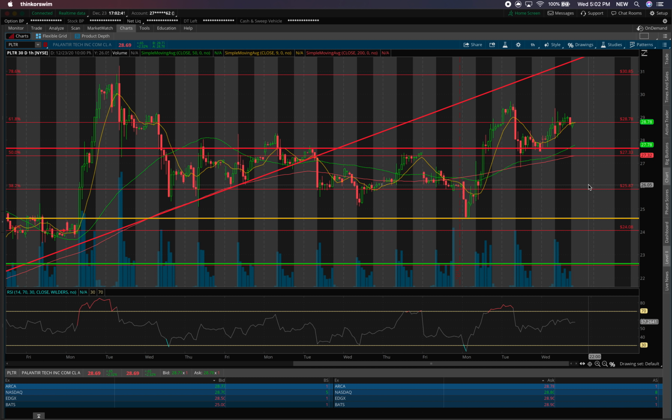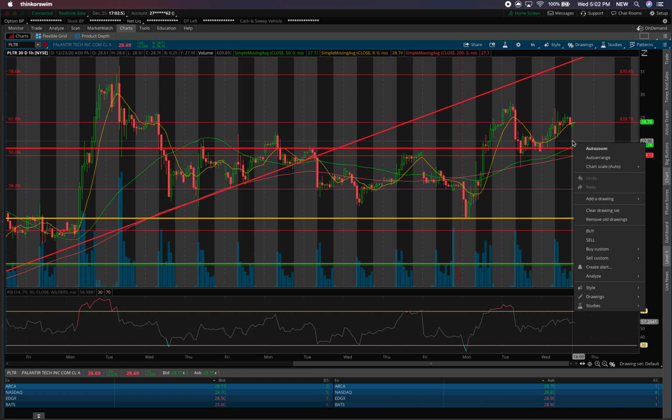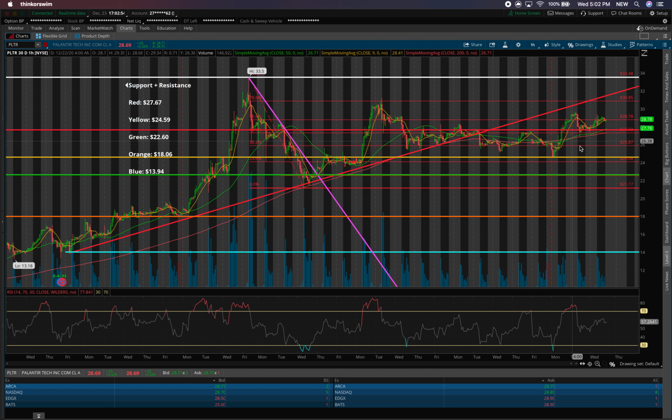We absolutely could see a break below, and if we do, I think we're going to see some support around $26 per share, but I'm really looking for $27.70 to be the bottom side of any new upcoming swings in the stock price. So where do I think it's going from here?